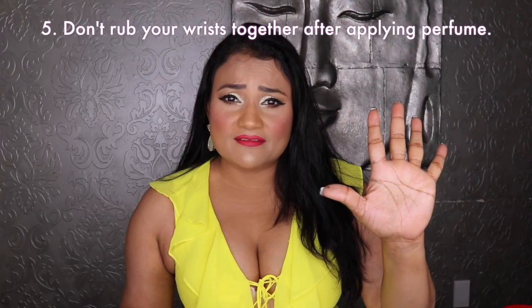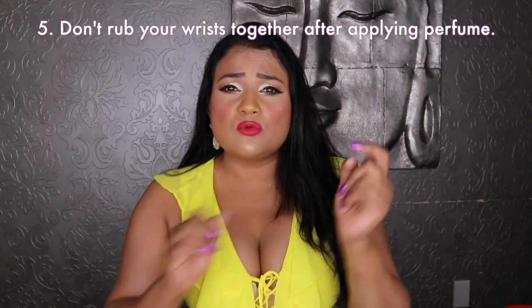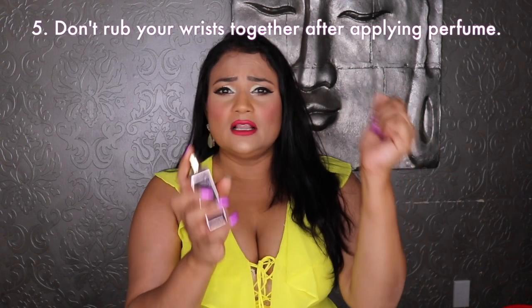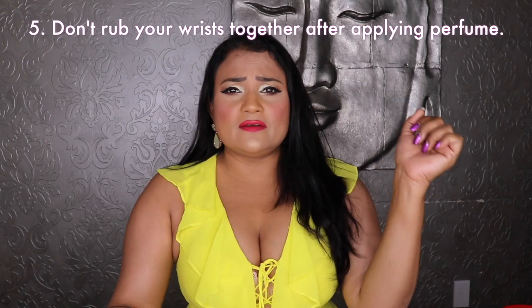Tip number five, don't rub your fragrance after applying. For example, a lot of people do this. You spray the fragrance and you go, there, you just ruined it. When you rub your wrists together like this, you guys, it breaks down the molecules in the fragrance and it's going to change the fragrance and take the strength away from it. See, I can barely smell it now because I did that. So do not do that.